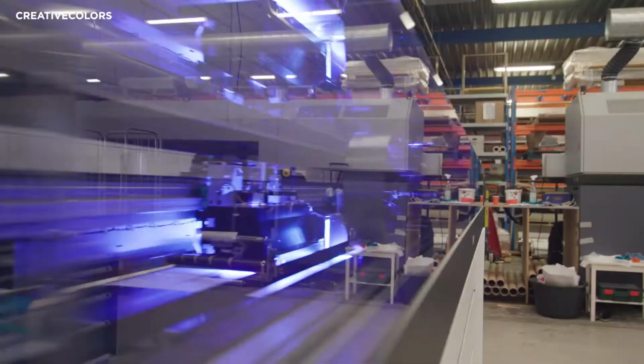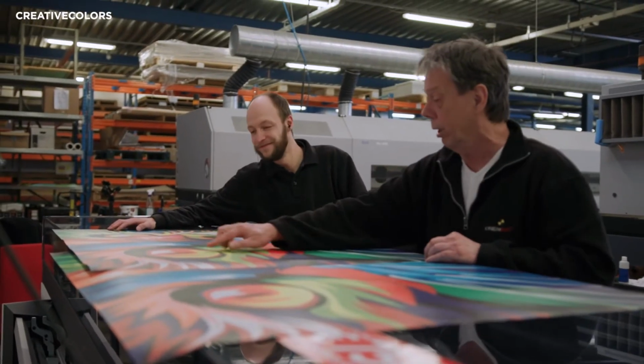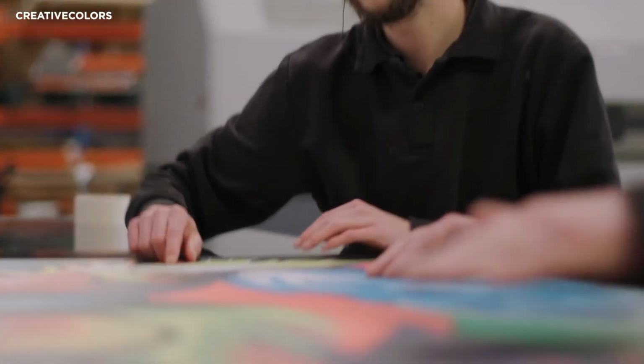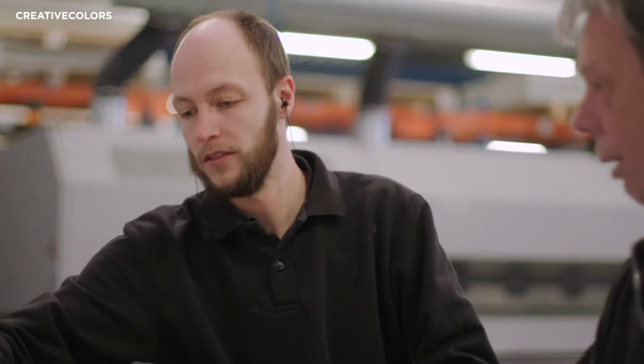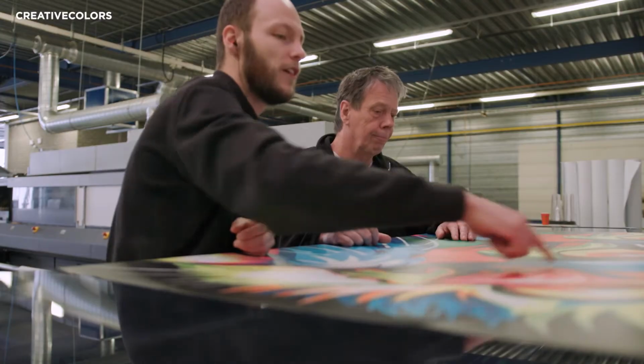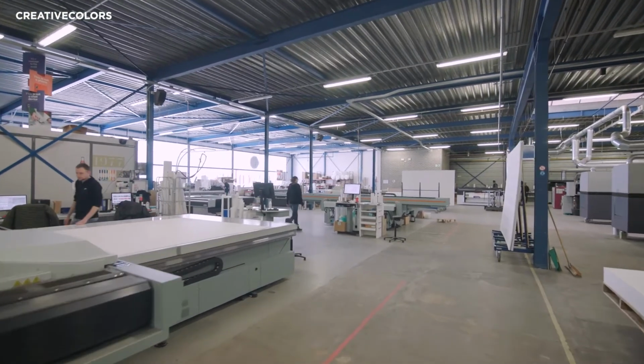De 1630 past goed bij de filosofie van Creative Colors op het gebied van de kwaliteit. Bij ons, bij Creative Colors, staat kwaliteit hoog in het vaandel en de kwaliteit van de 1630 is heel hoog. Daarnaast past die goed bij de snelheid van ons bedrijf. Het is een snelle machine. We kunnen snel schakelen en dat is wat wij binnen Creative Colors altijd nastreven.